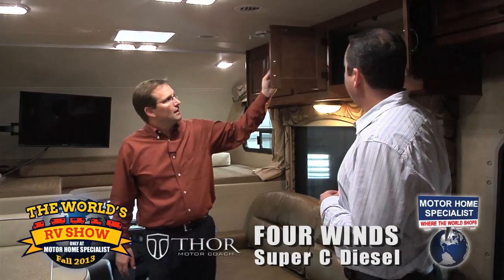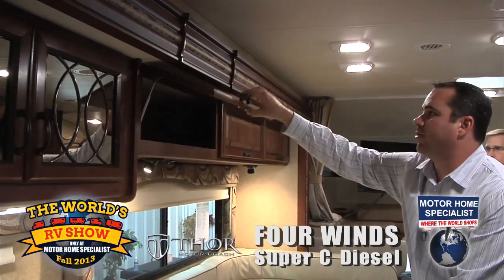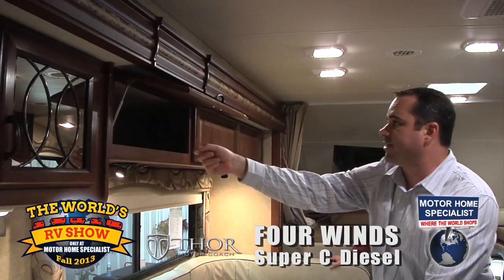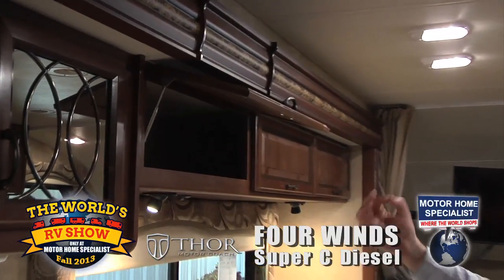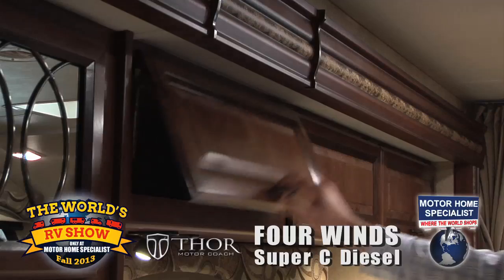And then on this side here, your north and south opening doors are going to be held up by metal struts, not plastic struts. The metal struts are going to be much more durable, so as you open and close this cabinet over time, it's not going to rip out on you.